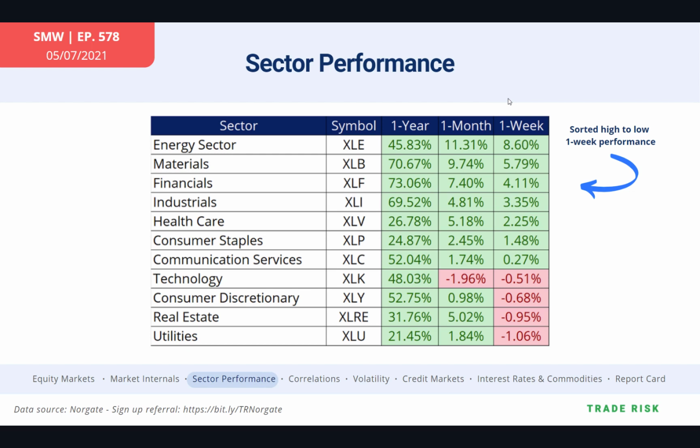And now you're seeing that rotation right back into energy, coming back strong this week, up 8%. So a very strong showing there. Materials, second spot. Financials, 3. They pretty much ride together, it seems, at this point. When energy's hot, financials tend to be doing pretty hot as well.